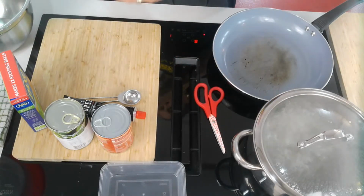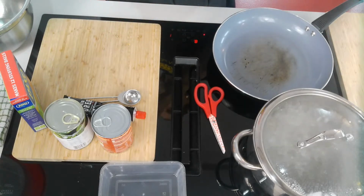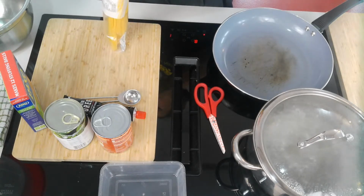My calculations, usually for us, we do about 1/2 a packet of spaghetti would feed. You should normally, I think, a finger width of pasta, something like that would feed a family. So I'm going to take out what is about 1/2 the pack.